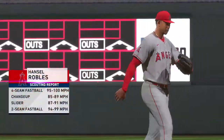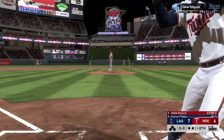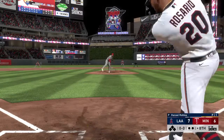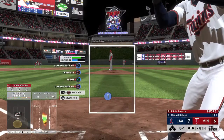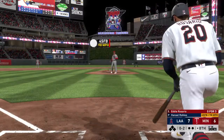Hansel Robles enters from the pen to start the 8th, and it's quite possible they'll ask him to pitch 2 full innings to close this out. He's set. Here it comes. Fouled away. Here's the 0-1. Just behind the fastball there.